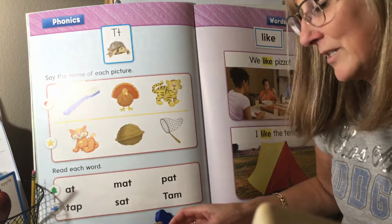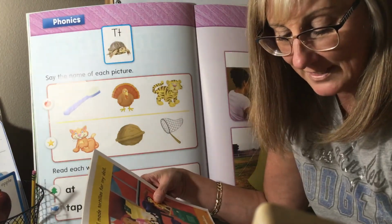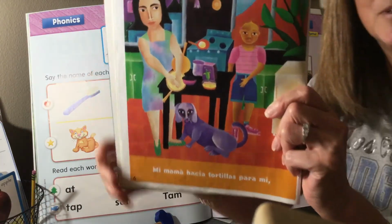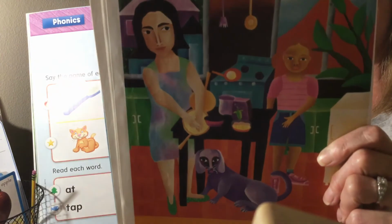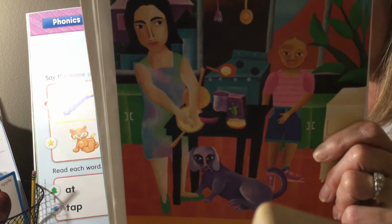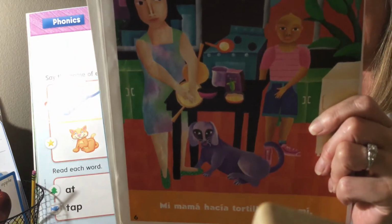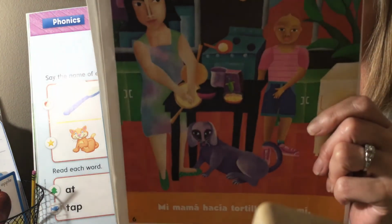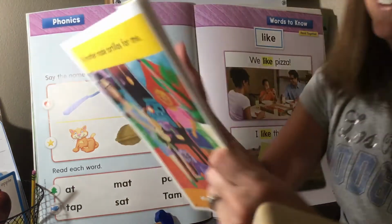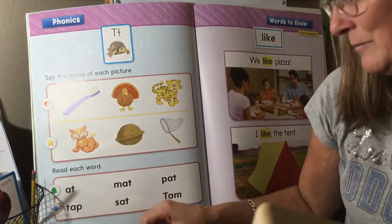Okay. My mother made tortillas for me. And now the Spanish part. Mi mamá hacía tortillas para mí. And so let's look at how it looks different with the tortillas and how they made them. And I made tortillas for my doll. Okay, the Spanish part. Y yo hacía tortillas para mi muñeca. And that's a hard one, the word doll in Spanish. Muñeca. I think that's it. But I'm not sure. I hope that's it. Okay. Doing my best with Spanish.